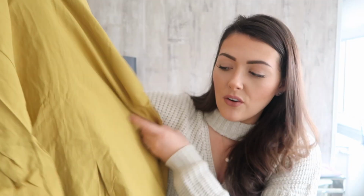The next thing I picked up was in a bit of a different colour for me. I went for a kind of mustardy colour, and the first thing I've got to say is this fabric doesn't feel amazing.